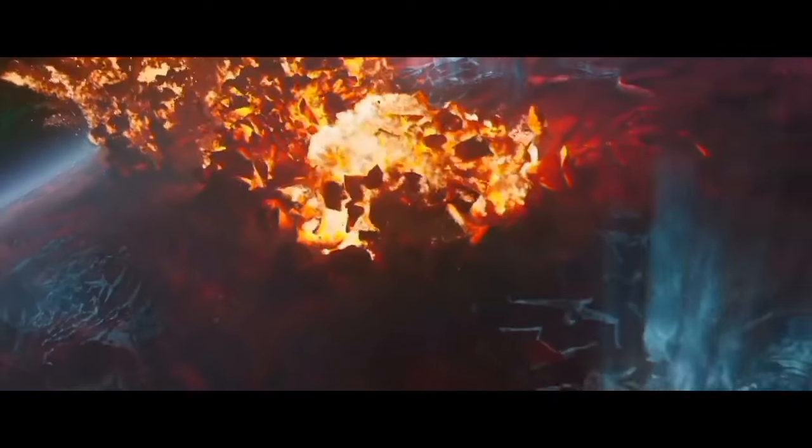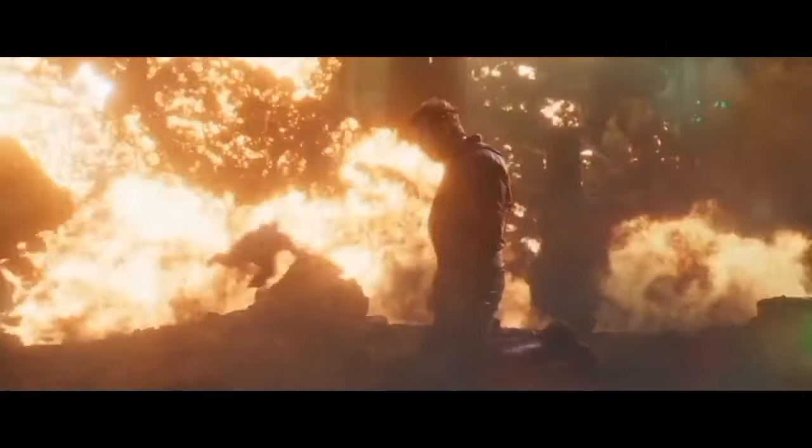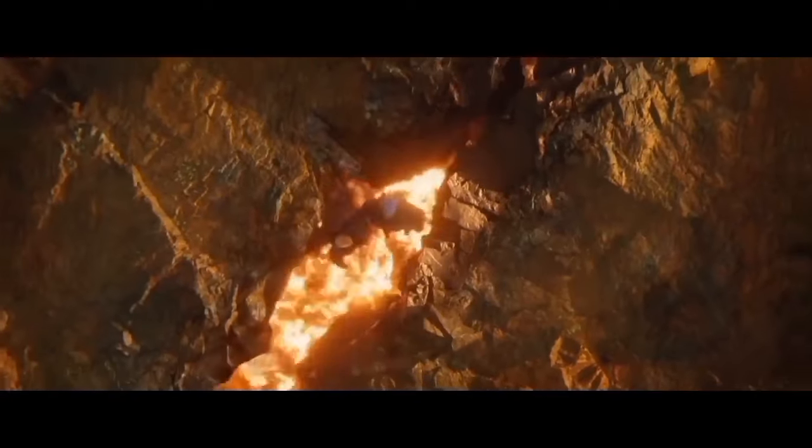As Ego exploded, Udana, wearing the arrow rig, rescued Quill from the destruction and flew him to safety. Udana gave the spacesuit to Quill and saved his life, sacrificing his own.